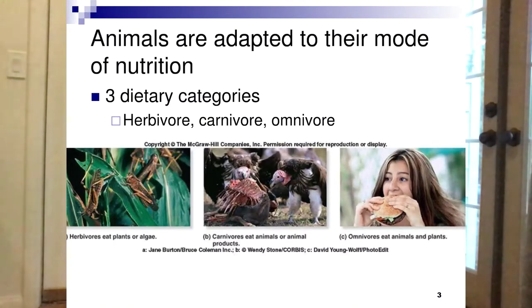Okay. But being in a category of omnivore, carnivore, or herbivore, we'll see different adaptations to be able to obtain these different types of food, right? And so that's what we'll look at next, some of the adaptations.